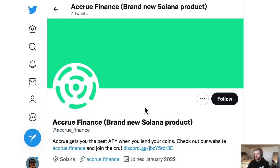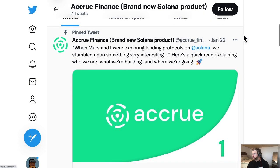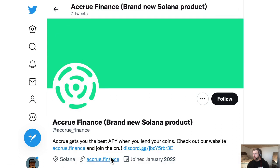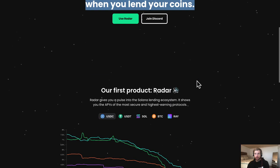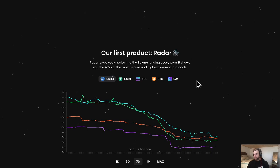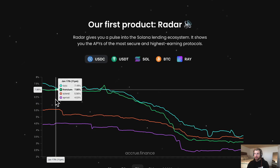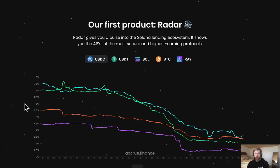Next up is Accrue Finance. Accrue Finance gets you the best APY when you lend your coins over on Solana. They announced themselves on January 22nd, a few days ago. We've got a website that just has a bit of a landing page and a bit of information. Accrue earns you the best APY when you lend your coins. Their first Medium article talks about there being quite a bit of discrepancy in the lending and borrowing rates of return on Solana, so they want to create an aggregator to show, display, and then find you the best prices.